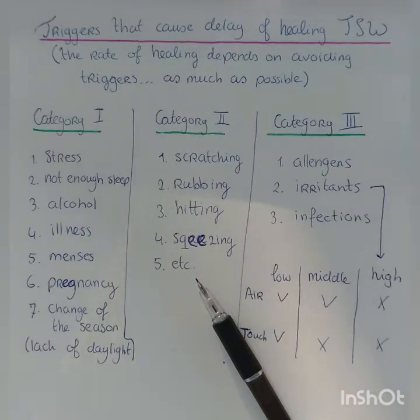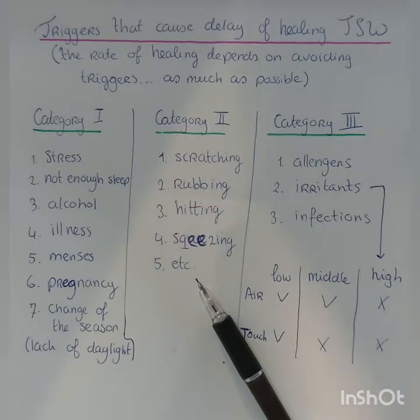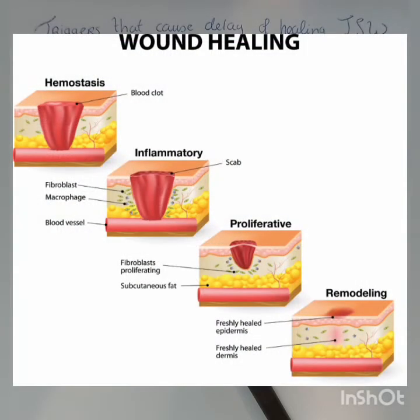So what happens here is that you open up your skin again by scratching or rubbing or hitting or squeezing. You can observe it yourself very closely, and it's good to know something about the different phases of wound healing. So I intend to make a separate video of that as well.